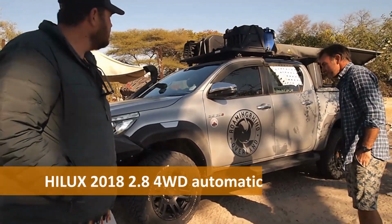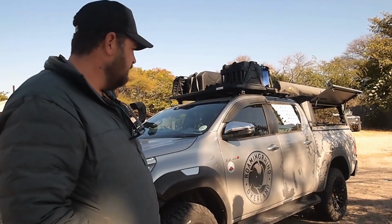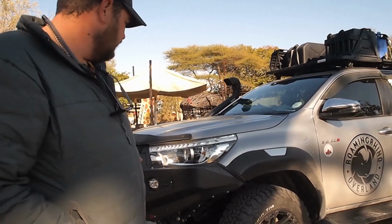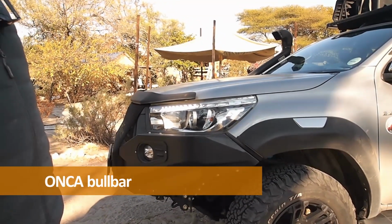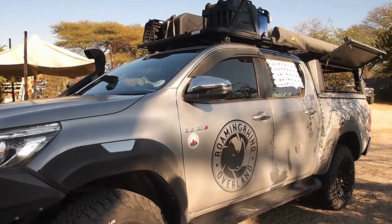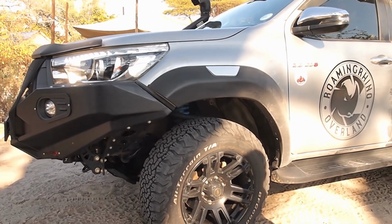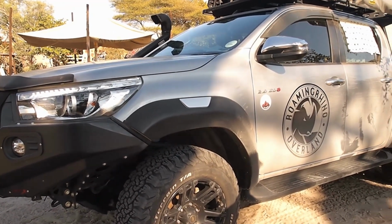2018 Toyota Hilux, 2.8 4x4 automatic. We've done a bit of work on it over the past 3 years to get it bush ready here for Botswana. Up the front we've got the ONCA bull bar, made by ONCA in Johannesburg. Engine is standard, exhaust is standard. We've just put a Bilstein suspension in. It's the B8 shocks up front and the B6 shocks at the back. We've got the A-line rims with the BF Goodrich KO2s, the all-terrains.